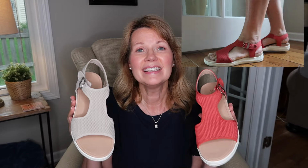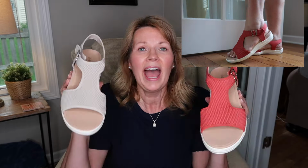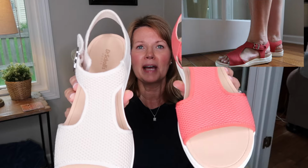And when I got these and fell in love with them right away, I had to call my big sister who is looking for sandals, a black pair of sandals, and I sent her the link for these. She ordered the black pair and loves them as well. And the times that I have worn these, people are like, where did you get them? I have given this link out for these sandals to several women already because they're just so cute and comfy. So I could not wait to show you these adorable sandals from Dr. Scholl's. These are my new favorites.